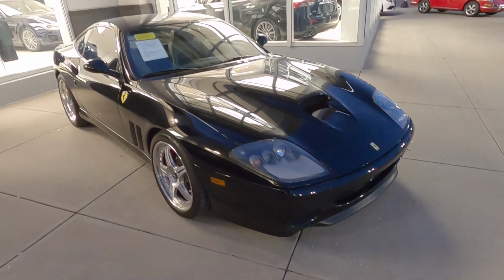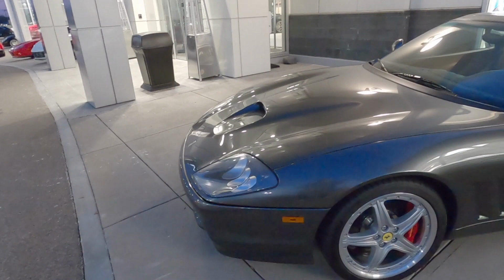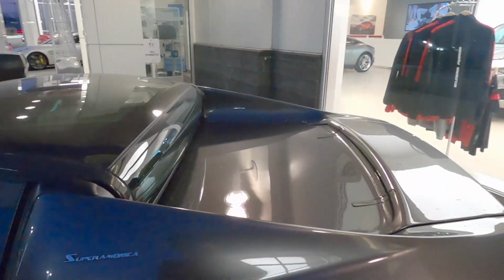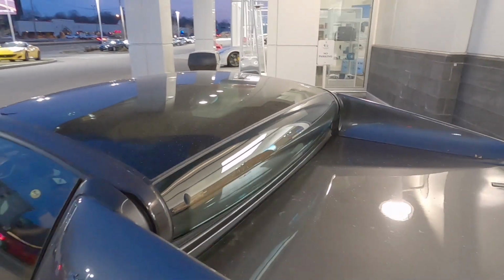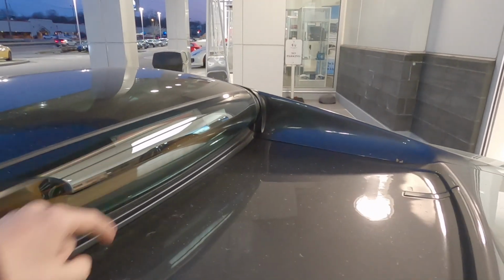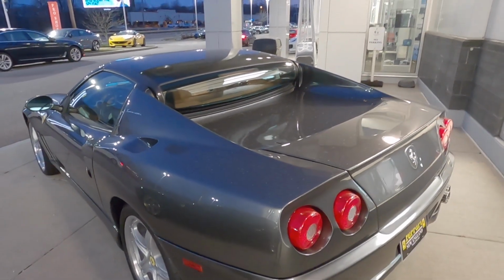So this here is a Ferrari 575 Maranello, and this one is quite special. This is a 575 Superamerica. I was looking at one of these a few weeks ago in Orange County, and it has this incredible back glass on it, which must be incredibly expensive to replace. One of the special things here is there's a taillight there, but if you look inside, there's also a taillight in there. This piece rotates back onto these right here, and it becomes a convertible.